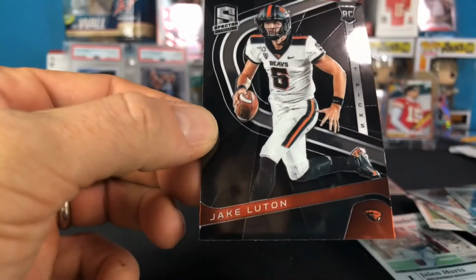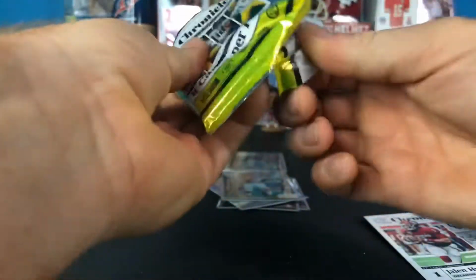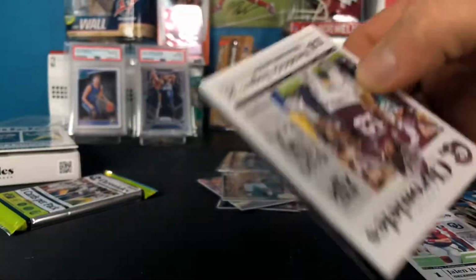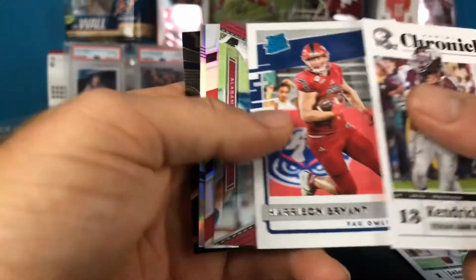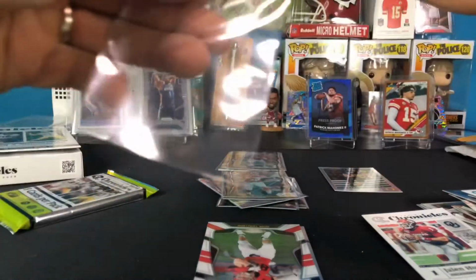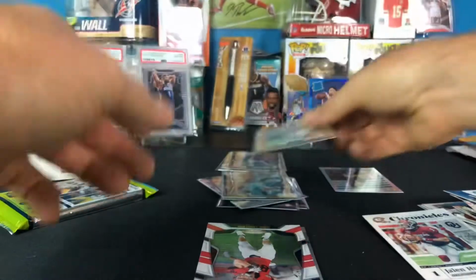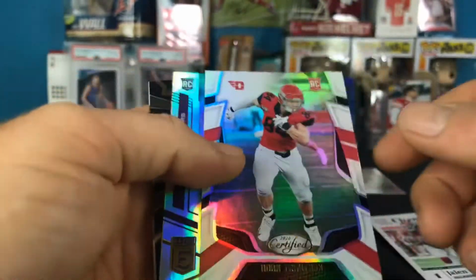Rodney Smith. And Jake Luton. Nice. Luton. All right. Next pack. Here we go. This is going to be pack number five. So still looking for two more autos. Here we go. Kendrick Rogers. Harrison Bryant. Another Tua. Very nice. Let's sleeve old Tua up. There's my boy. I just pulled the one of one of Adam Trautman, and that's pretty much the same card.